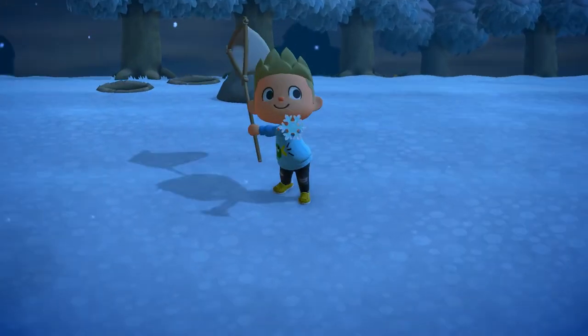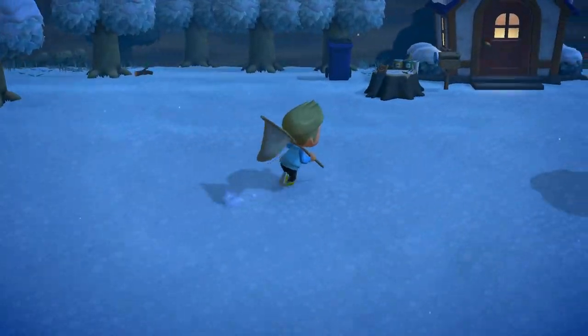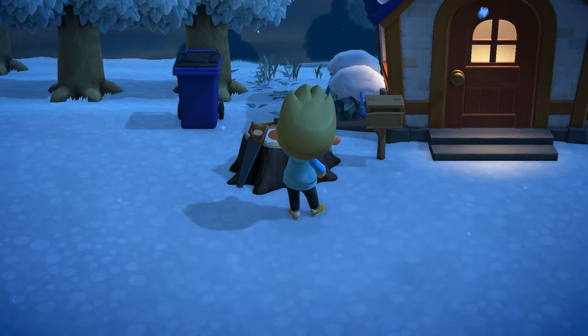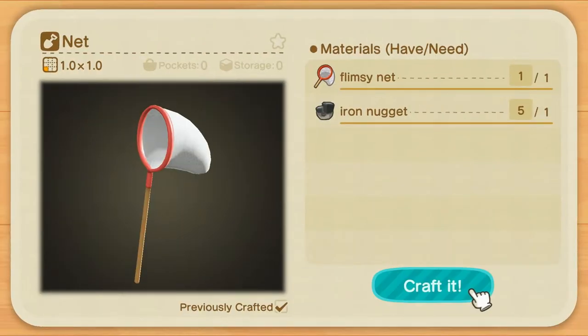Okay, we got a snowflake here. Oh, let's go upgrade the net, because it's going to break soon. Just decorated. Got shooting stars, too? Wow.